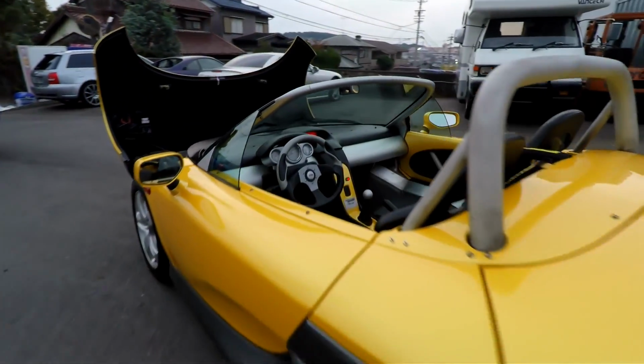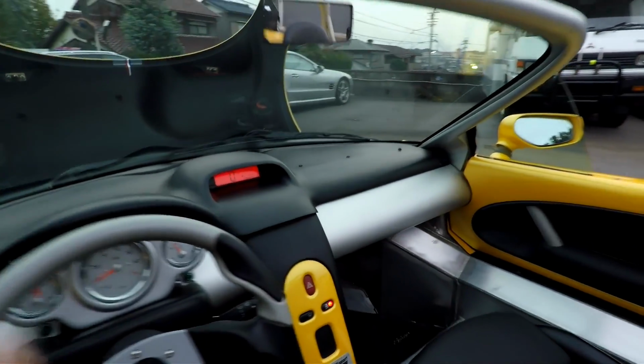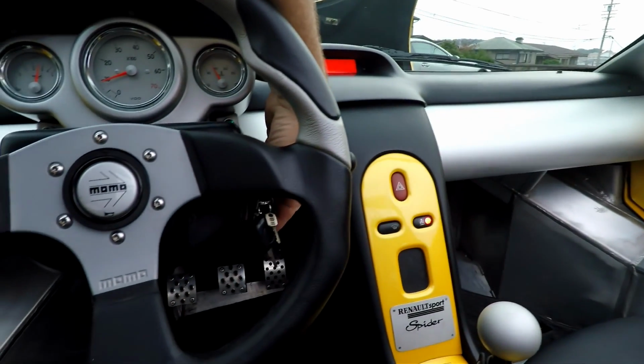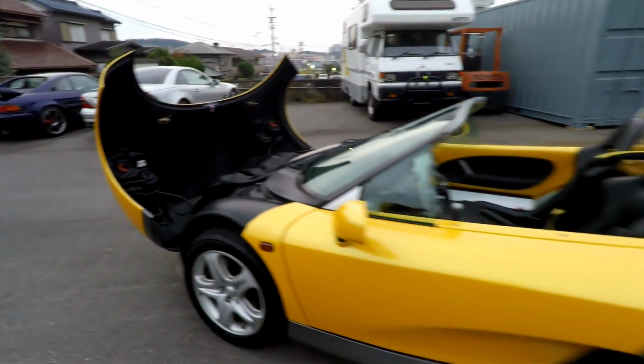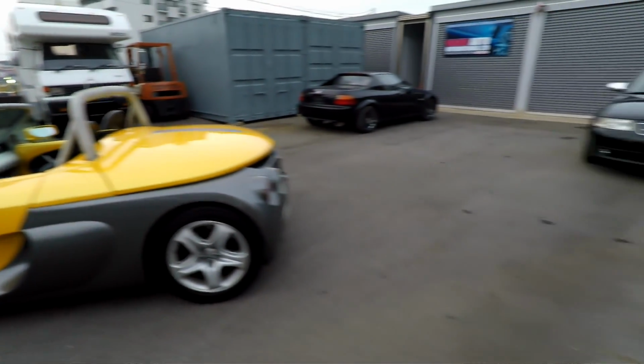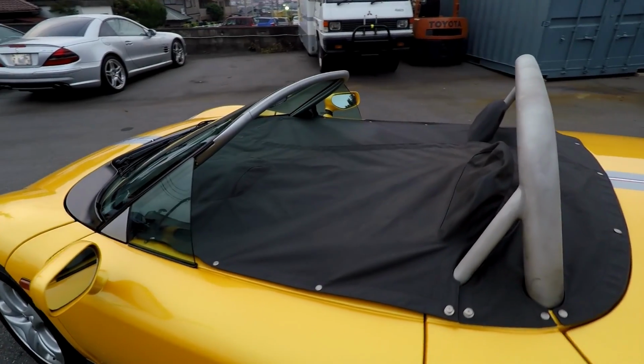Okay, actually what I'll do is I'll switch it off. I'll put this cover on it. I'll put the camera down while I put the cover on. It takes me probably about 1 minute. Hang on a second, guys. Okay, so that's with the cover on.